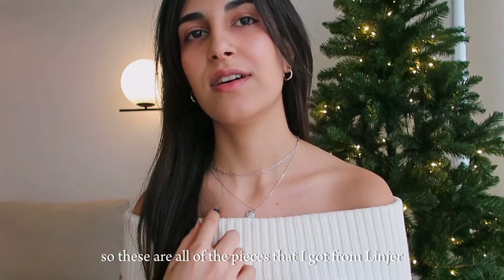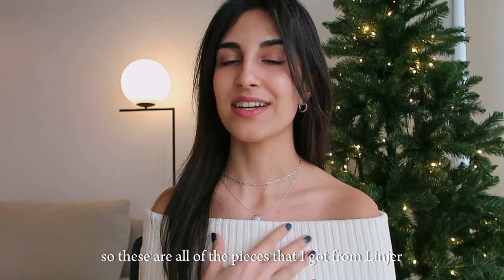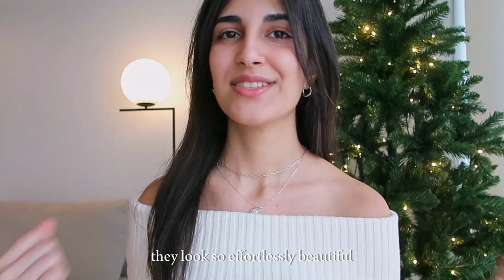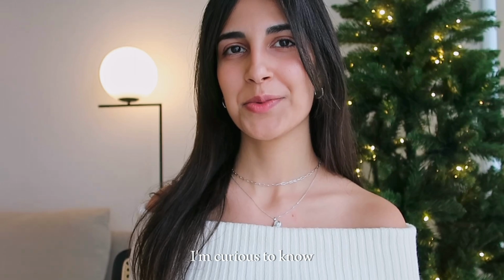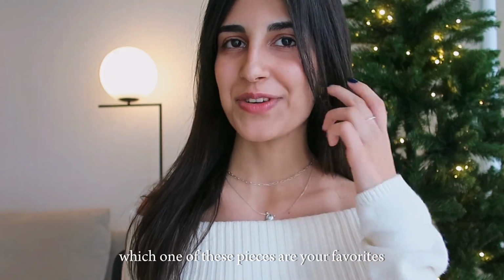So these are all of the pieces that I got from Linjer, and I love them so much. They look so effortlessly beautiful. I'm curious to know which one of these pieces are your favorites.